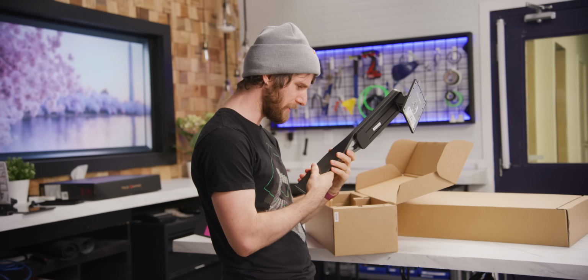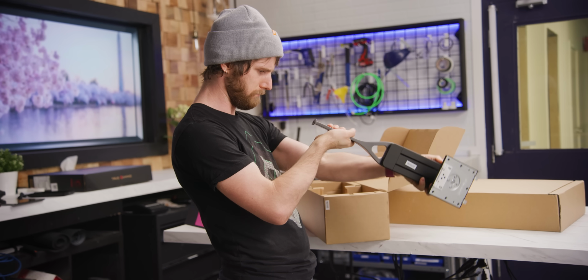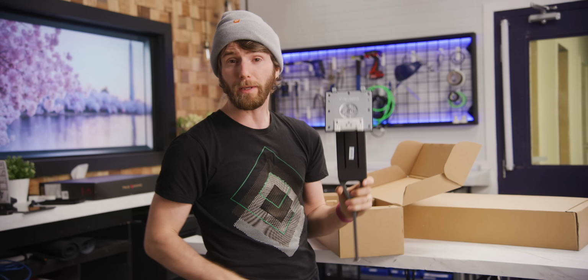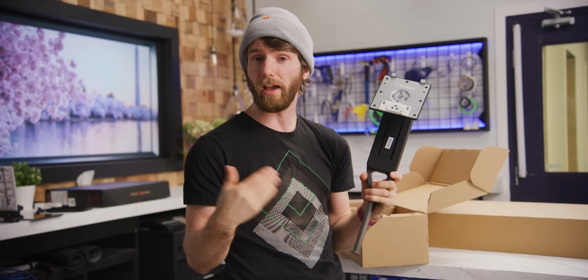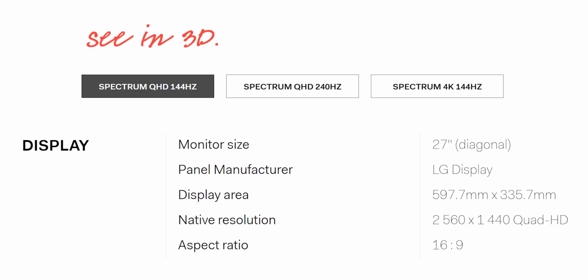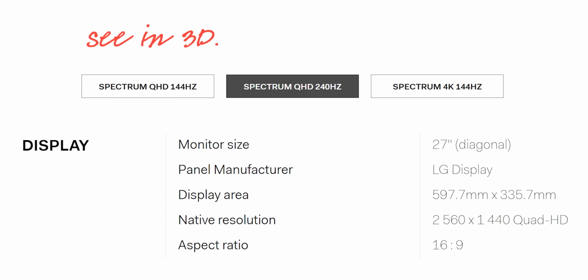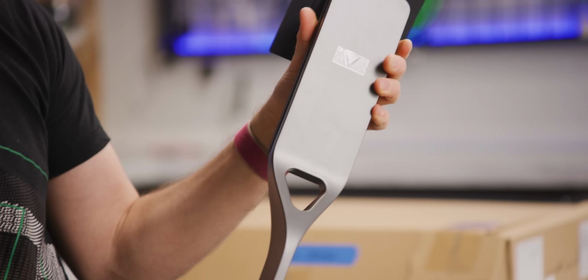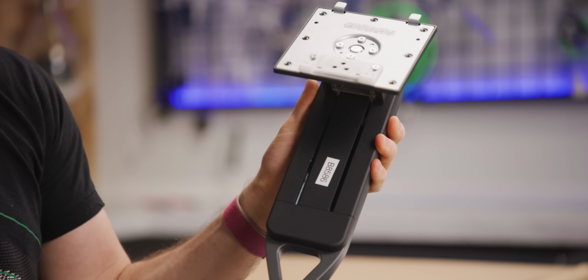Now, so far all I've managed to open is the stand, but it looks and feels pretty metal, as the kids say, and presumably it'll be a part of whichever monitor you decide to order. So there's the Spectrum QHD, so it's 1440p that runs at 144Hz for $440, the Spectrum QHD 240Hz, and the Spectrum 4K 144Hz. That last one is the one we have, which is actually kind of unfortunate because I was a little more interested in the 240Hz QHD model.